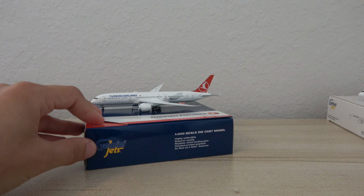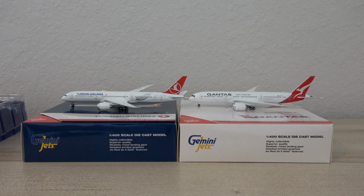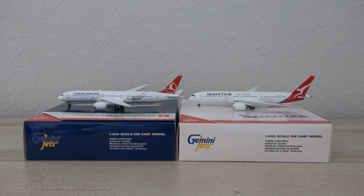So that's gonna do it for this video. You got the two Geminijets 787s. You got Qantas and Turkish, looking really, really nice. If you can find them, pick them up. I highly recommend them. Honestly, Geminijets, shout out to you guys for the improvement on the wings and everything. Great detail, good quality control. And the wings looking a whole lot better now that they're not super flexed and just not realistic.